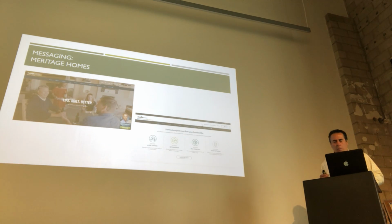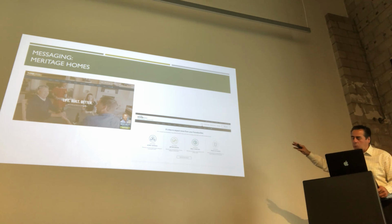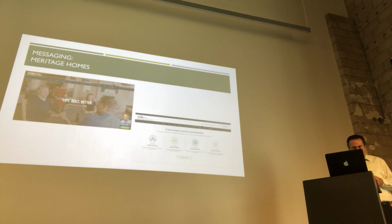Here we're going to take a look at some of the websites for some of the homes that are out there. Meritage does a really good job of promoting their homes as being energy efficient. Their tagline, which you can't see here, is setting the standard for energy efficient homes. That's a beautiful line. However, as we look at what's going on in the industry, that standard that they set is not going to be a standard for everybody. So now, how are they going to respond to it?